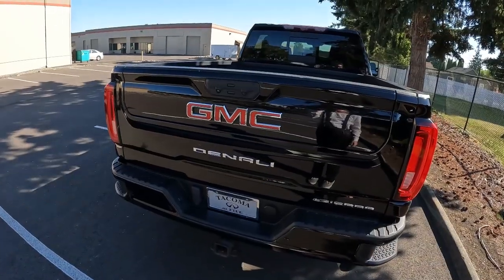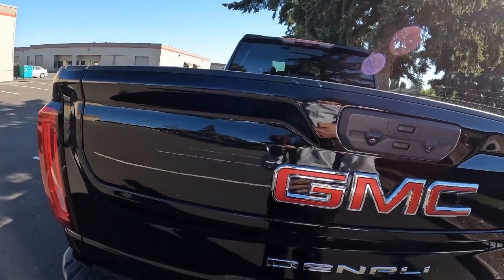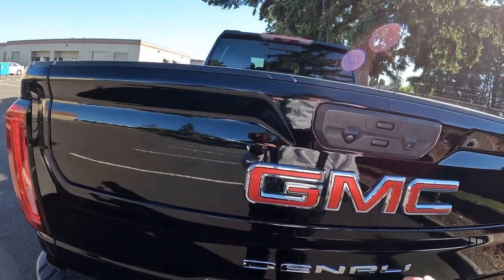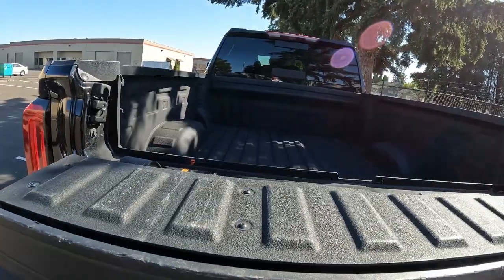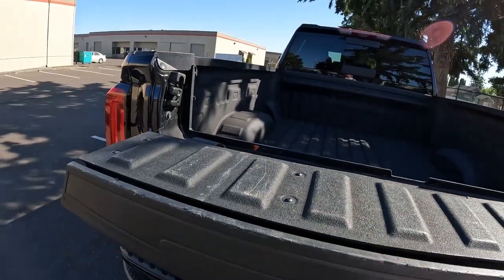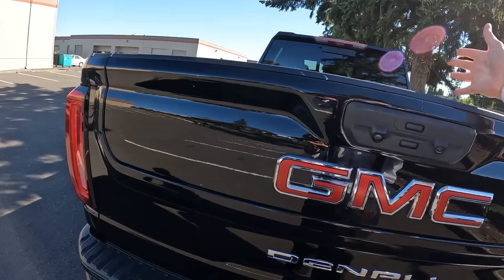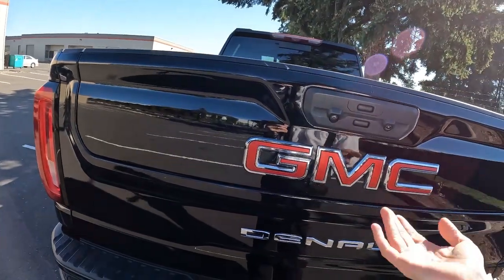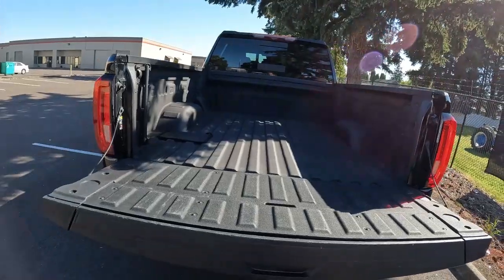So this has a really cool multi-function tailgate, making your life a lot easier if you have to get stuff in and out of the bed, especially heavy stuff. You can hit that button right there, and that kind of folds down the smaller portion of the tailgate. So maybe if you have to reach in and out and grab stuff without having to put the tailgate down, that works pretty easily. Or if you want to have some stuff hanging out the back of the tailgate without it going down fully, then you can hit the bottom button, and that opens the full tailgate.